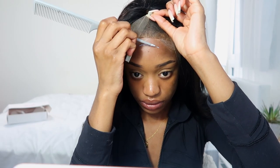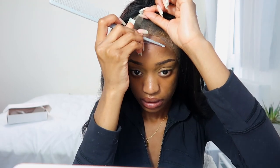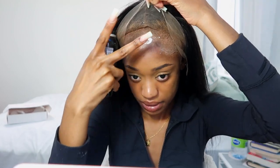Okay, so I cut the ear tabs off. So I'm just putting glue. So I'm gonna spray my Ebon spray.